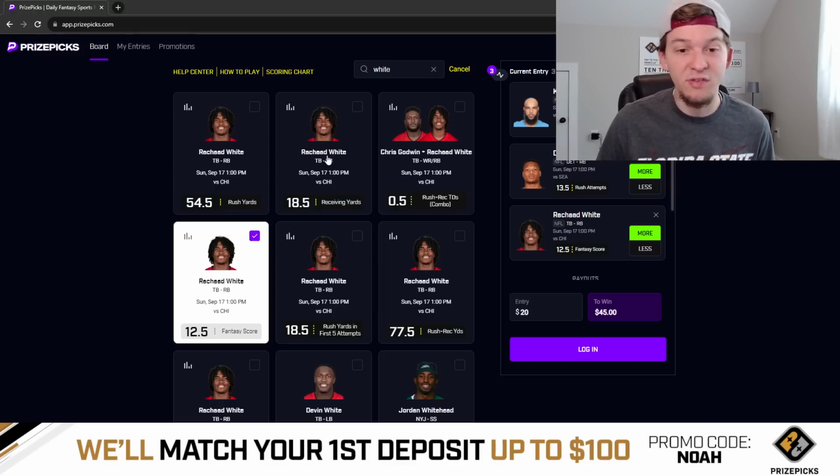And then you got to think about receptions on Prizepicks. It is full PPR scoring, so you do get a point per reception. I would say White probably projects for at least 2 to 3 receptions. And then you got to think about touchdown potential. He's going to get all the goal line work. So anytime the Buccaneers get near the goal line, you expect Rachaad White to be out there, on the field, punching it in for a touchdown.